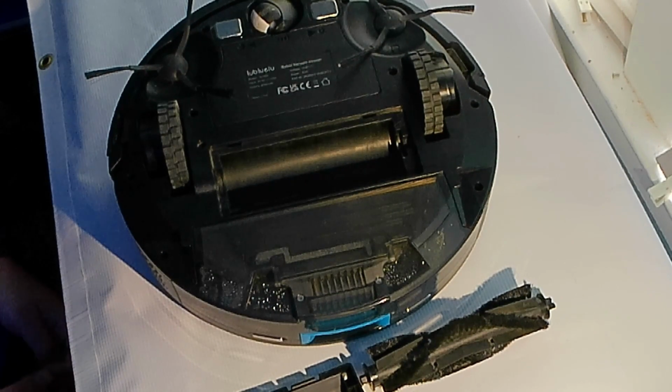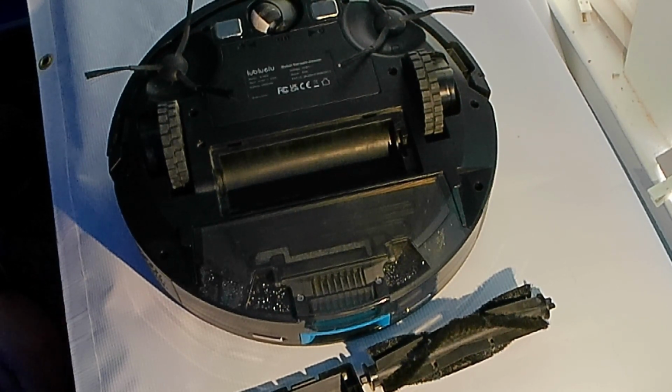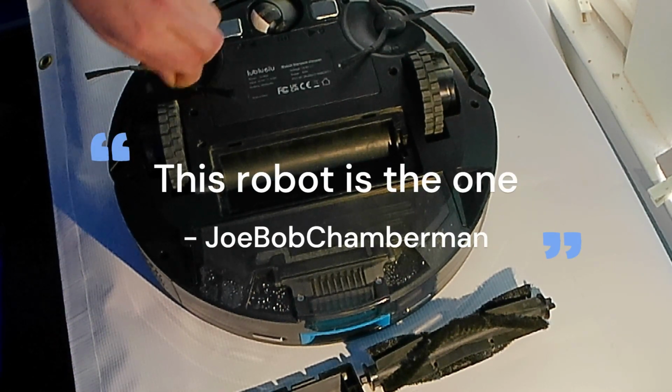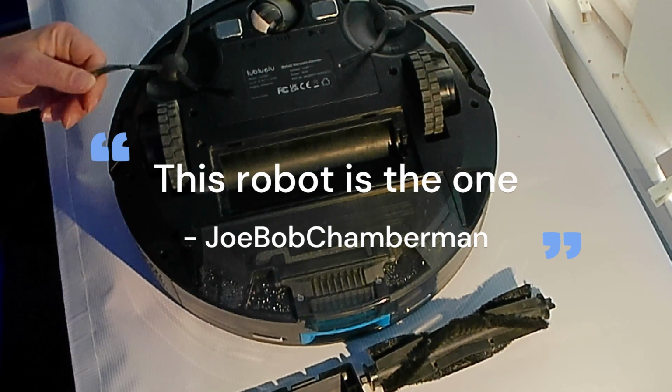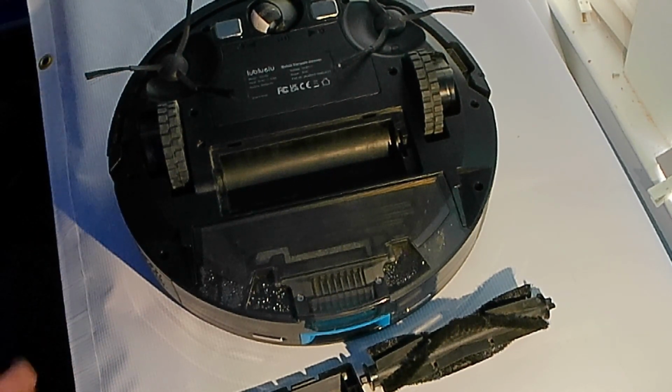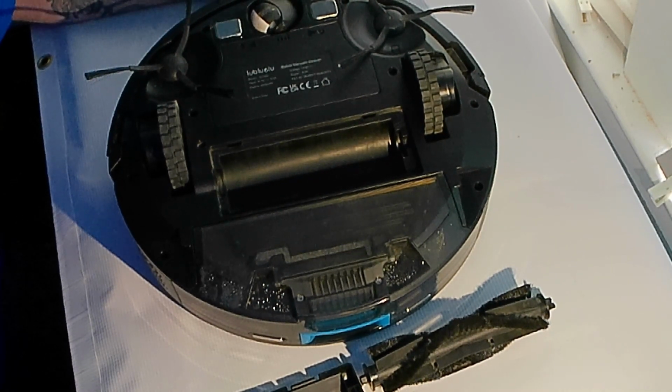So yeah, if you're low income, you don't have a whole lot of money, but you want a nice robot. Why can't I get something nice like that? Well, you can. This is the one. Lubluelu SL60D is the one. For lower income, it does a great job. This is something that I don't mind suggesting to you to buy because I like it. I like it a lot. I think it does a great job for the money that I paid for it. It's a great value, even with the glitches.